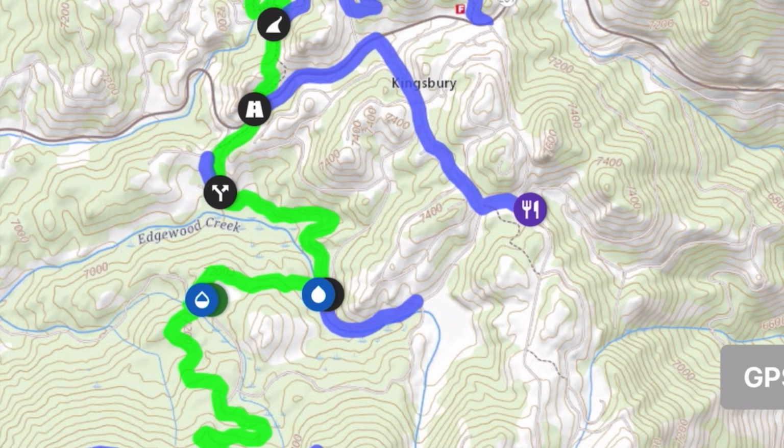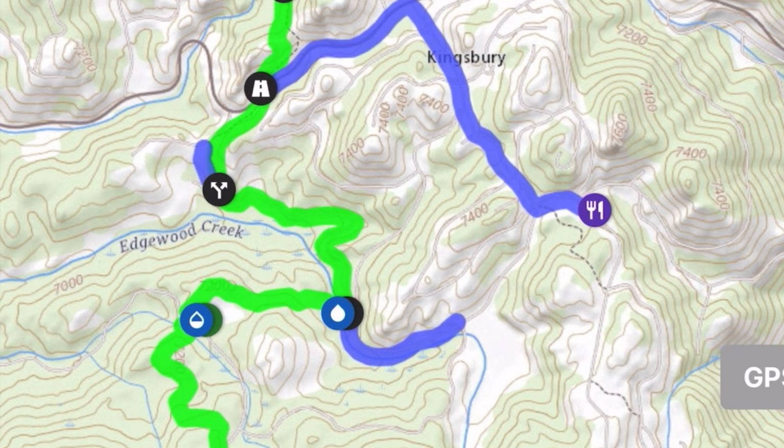Because there's a market there just a short ways off trail that accepts resupply packages, and there's also a restaurant right next door, so pretty much everything you would need for a quick and fulfilling resupply.